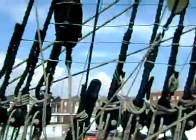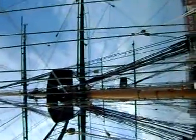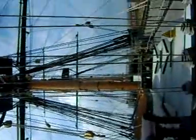Pretty impressive, gotta say. Just look at these masts there. You don't really want to climb up one of those, would you?